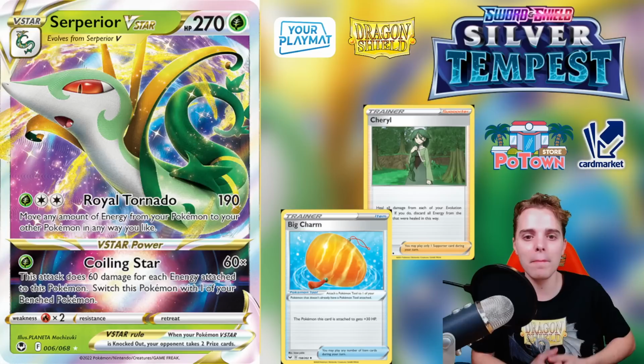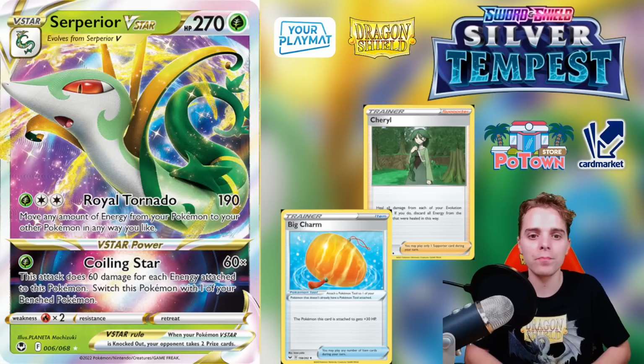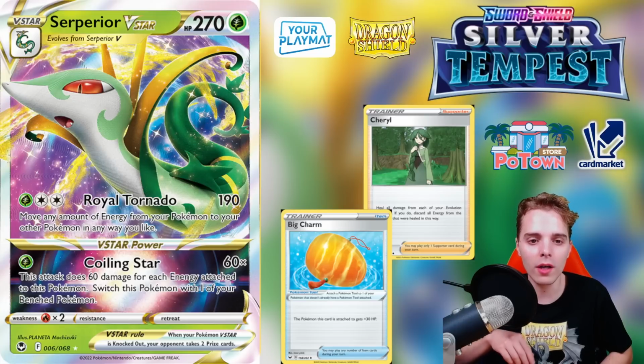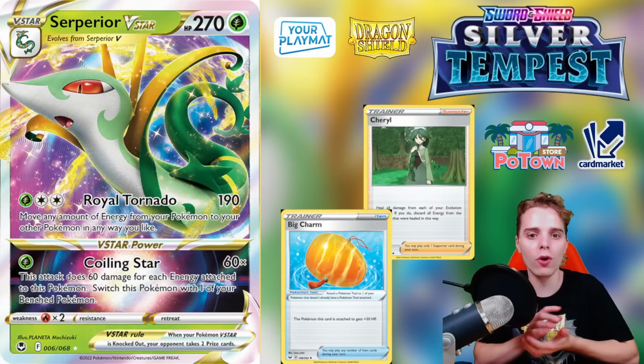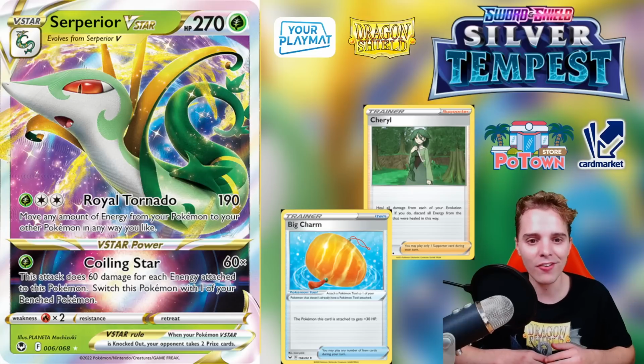Very crazy. With the Big Charm, you even have 300 HP, and it also comes back with a V-Star power, the Coiling Star, 60 damage for every energy attached to this Pokemon. So switch this Pokemon with one of your bench Pokemon. Okay, so it makes sense. Both attacks have some synergy with each other, and as soon as you have more energies on your Serperior, you can go for a huge KO with the Coiling Star, because let's say if you have like 6 energies on, you're slapping 360.